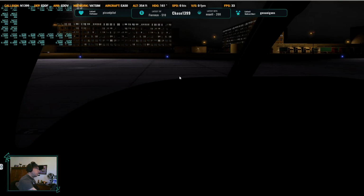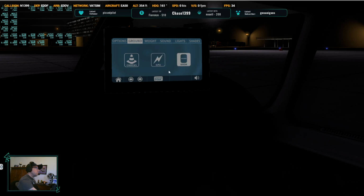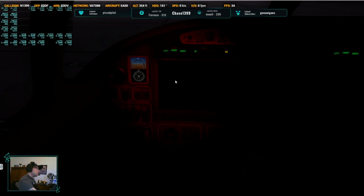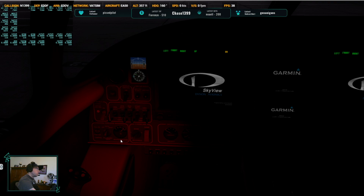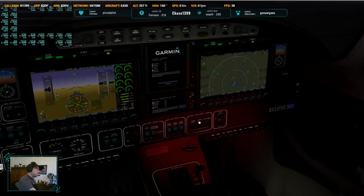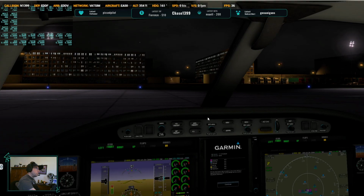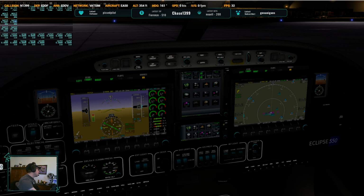hop in the plane and we will pick up the GBU and we'll close that for a second. And connect as November, and we are in a EA 50. So we're connected to the network.